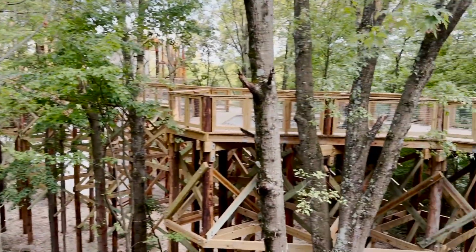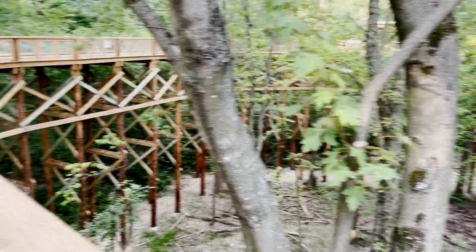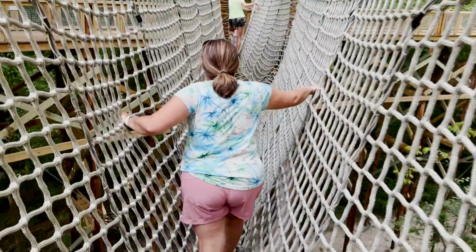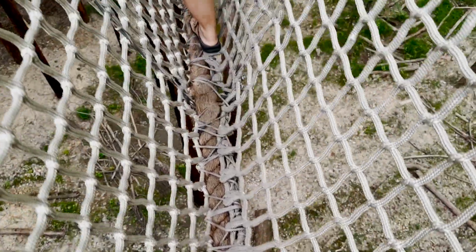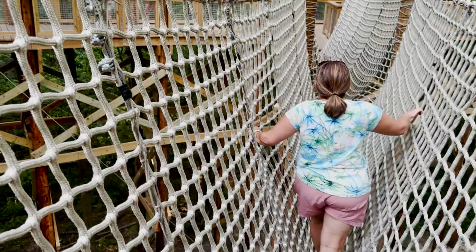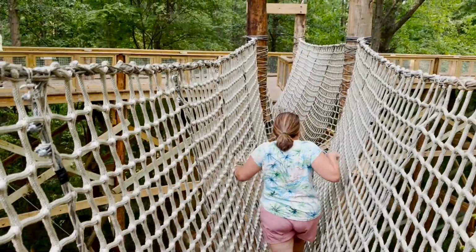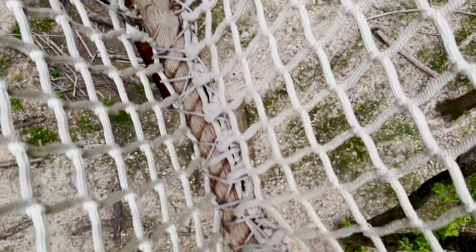So as you can see, that is no joke right there. That shows that Jody's walking on that rope pretty darn good. I'm proud of her. So this rope, it is looking down at the ground here. I'm gonna put my feet out here.